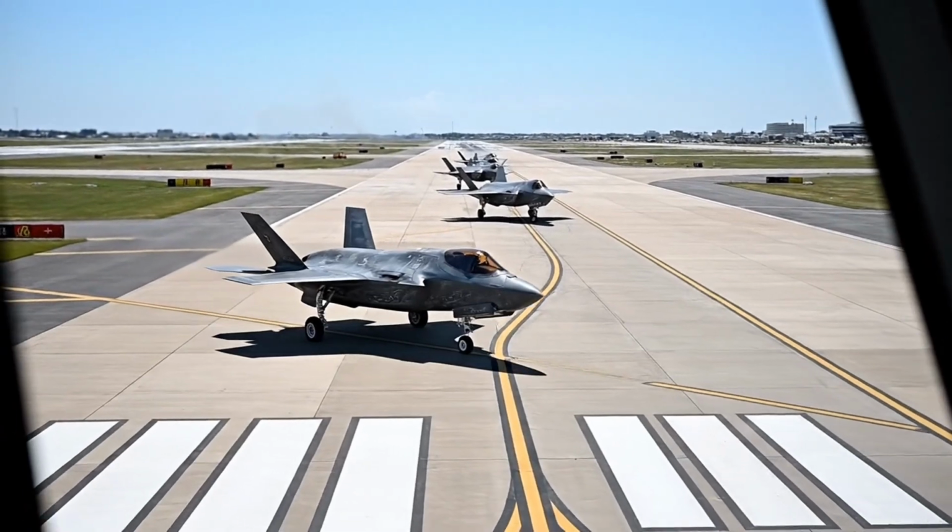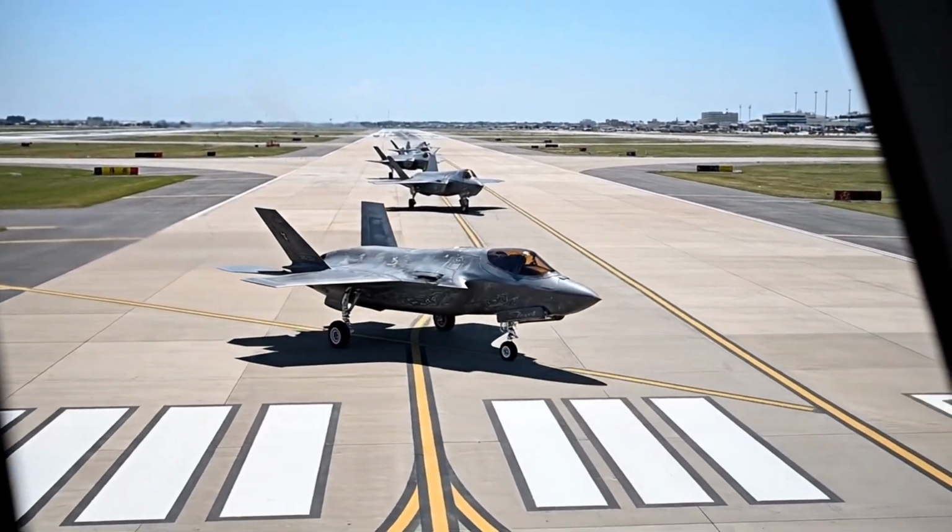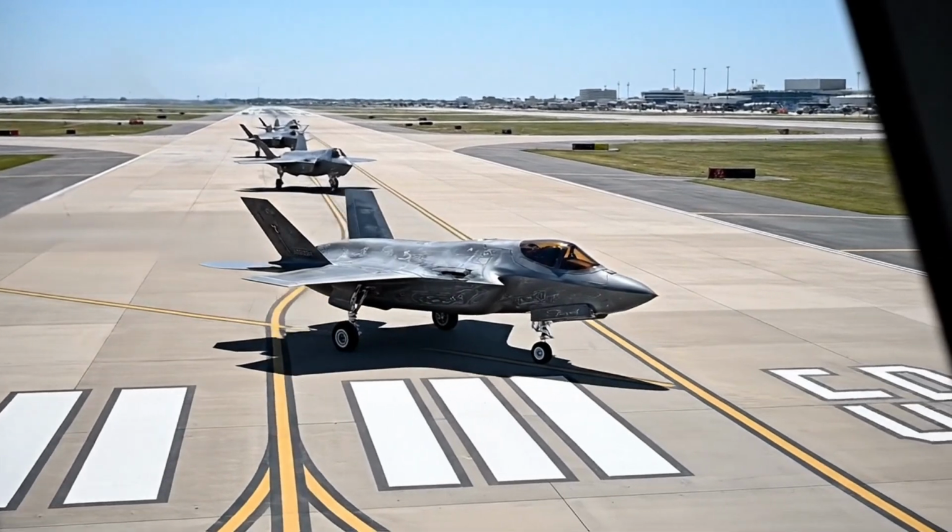We are observing the final spacing now, just before the high-speed phase of the approach.